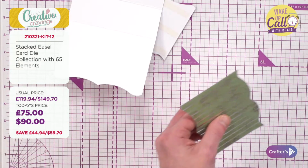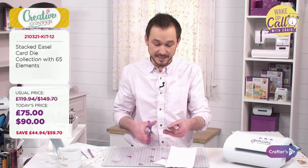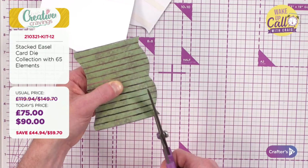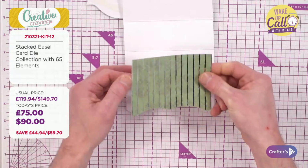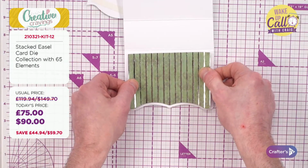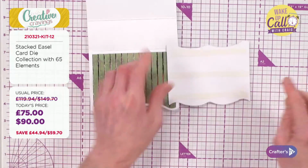So what I'm going to do is, usually before I have, where's my large scissors gone? Here we go. Before I have actually taken the backing off the adhesive, I would use my guillotine and trim the back, make it straight. We can then bring this one in, and it's going to be a nice matting layer all the way around, you can see. So let's bring this one in as well.